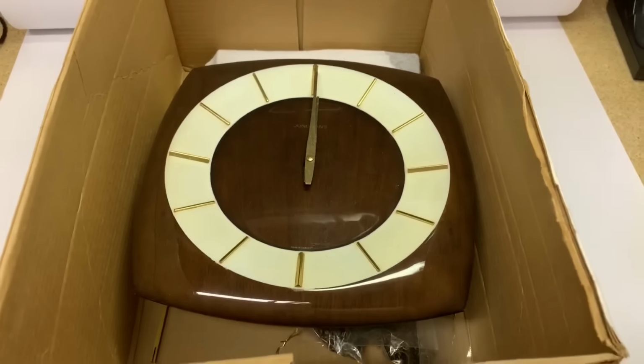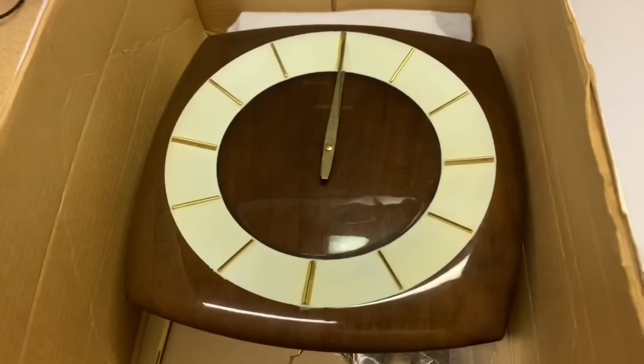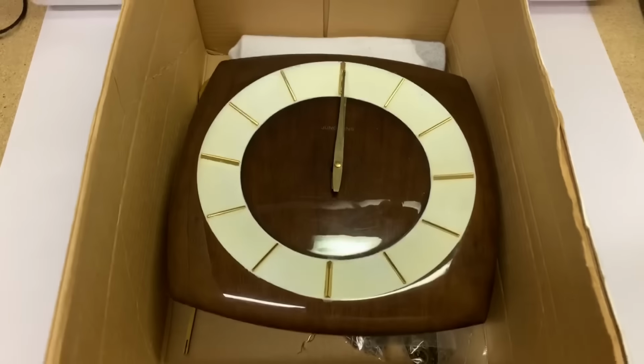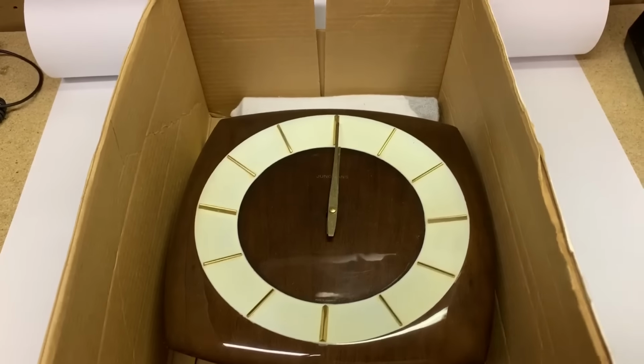Not a lot of business going on there. And it's not the kind of thing I normally would pick up, but they had it priced reasonable, and then they took my $10 offer on top of that.